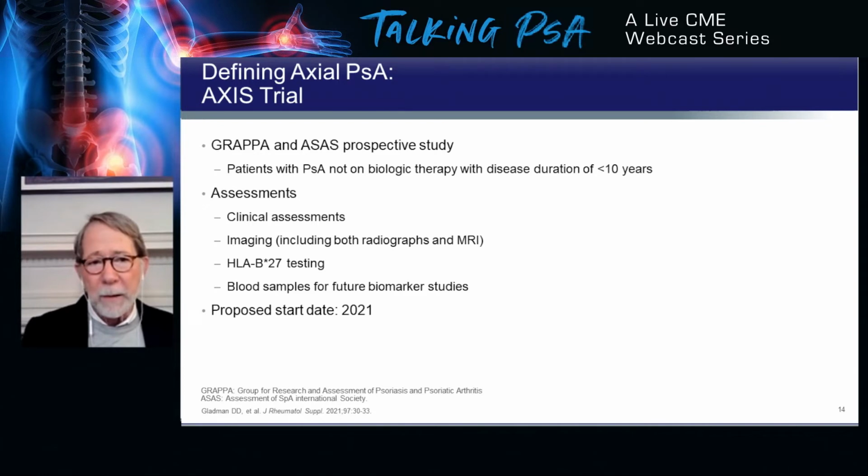To try to sort some of this out, there is a very large and significant trial that's a collaboration between the GRAPPA organization and ASAS, the Spondyloarthritis organization, together to define and classify axial PsA. So we have just started this study. In fact, our center has enrolled the first 2 patients of the projected 400 patients who have psoriatic arthritis, and we'll be characterizing the heck out of them to try to understand how to define and classify axial PsA.